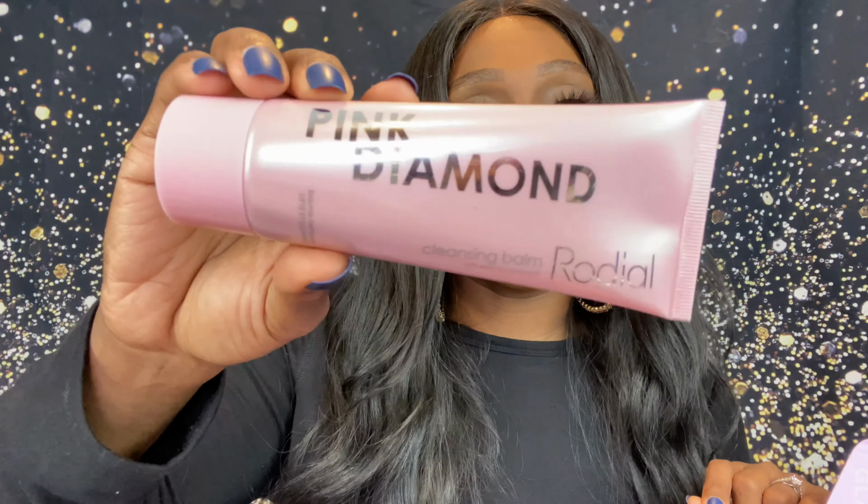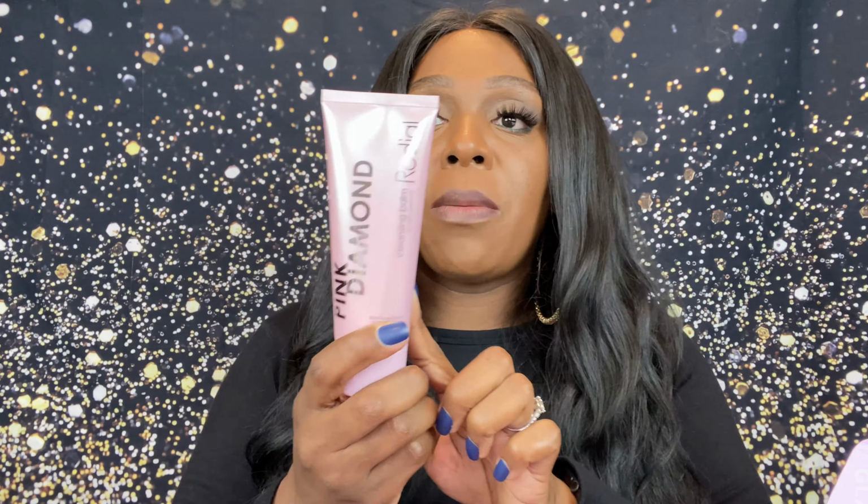All right, so let's move on to Ipsy's choices for me. I don't think Ipsy knows me yet, y'all. I still don't think that they know your girl. First up is from Rodial, and this is the Pink Diamond Cleansing Balm right here. I'm not really sure why they chose this for me. It does have a seal, so I will not open it, but you do get 100 milliliters of product in here. I'm always happy to see a cleanser.